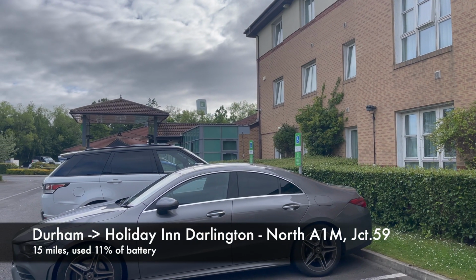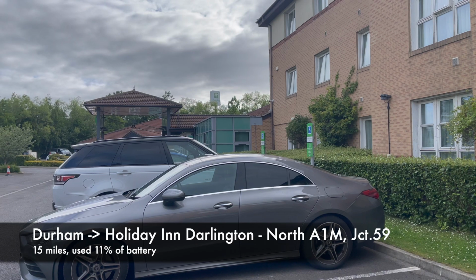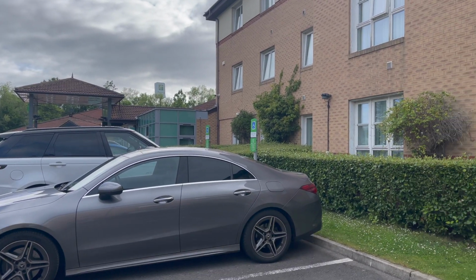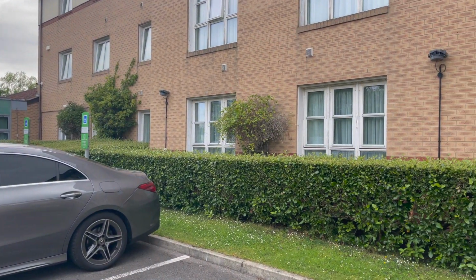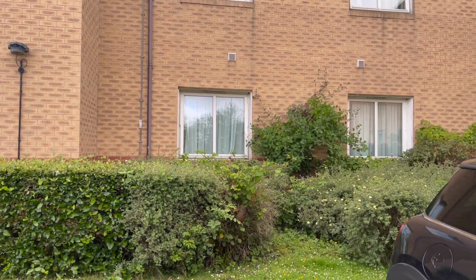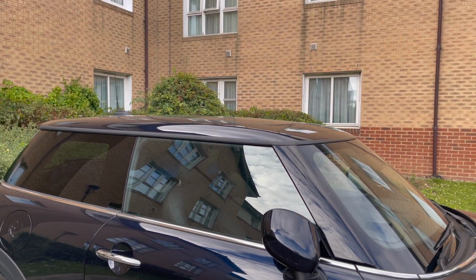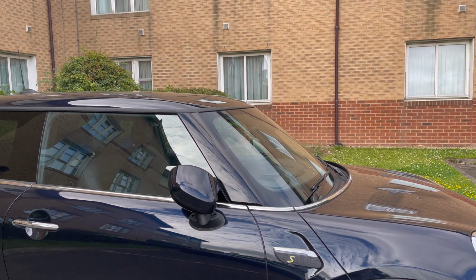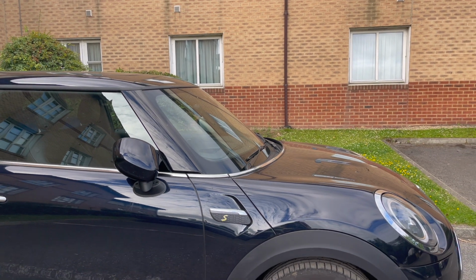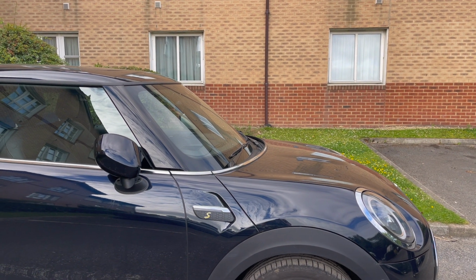So we've arrived at the Holiday Inn at Darlington North, just off of the A1. We left Durham with 86% and arrived here with 75%, a fairly short journey. So that's day one complete. Tomorrow we will be making our way home. So plans for the evening, whilst we're having dinner, is to pick a route.